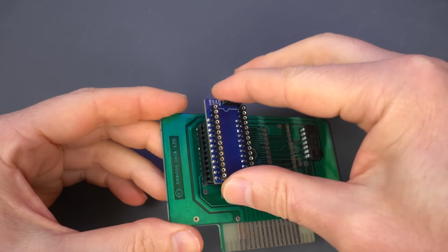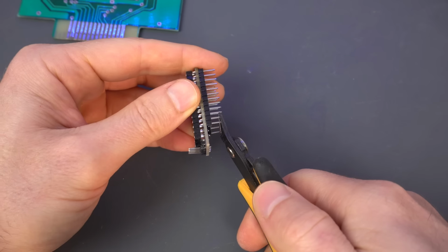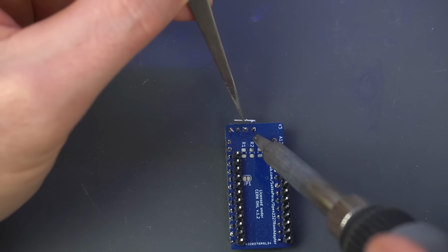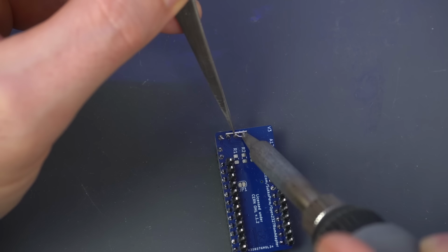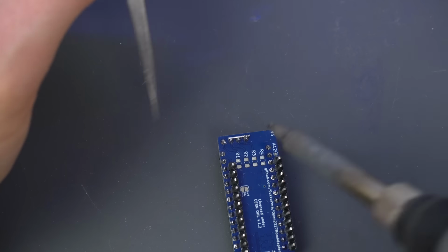The headers themselves are rather large, and we don't have much room, so I'm going to trim them down just a little bit so they fit better in the EEPROM socket. And because we're using a larger EEPROM, we're going to need to tie the extra address lines to ground. Fortunately, the adapter comes prepared for that, so I'm going to solder this lead tying those pins to ground together.